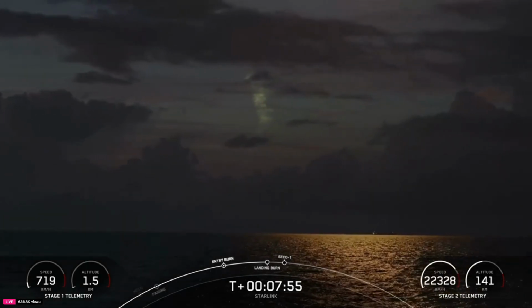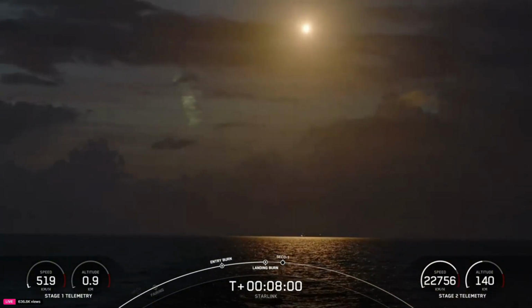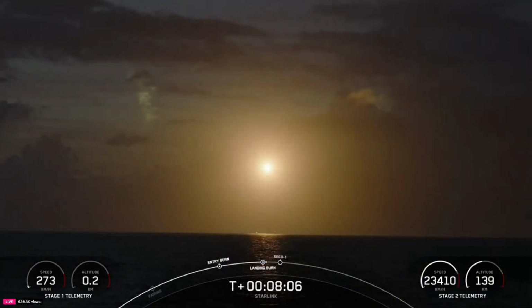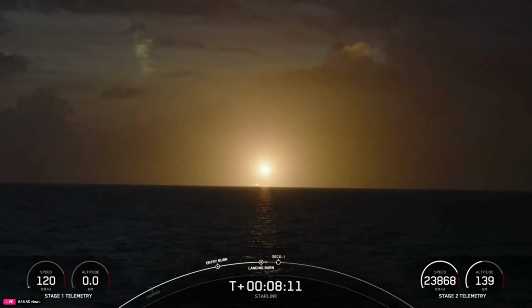Stage 1 landing burn. And great call out there for landing burn startup. Stage 2 is in terminal guidance. We're now waiting for Falcon 9 to land on Just Read the Instructions, currently off the coast of the Bahamas. Stage 1 landing leg deploy.